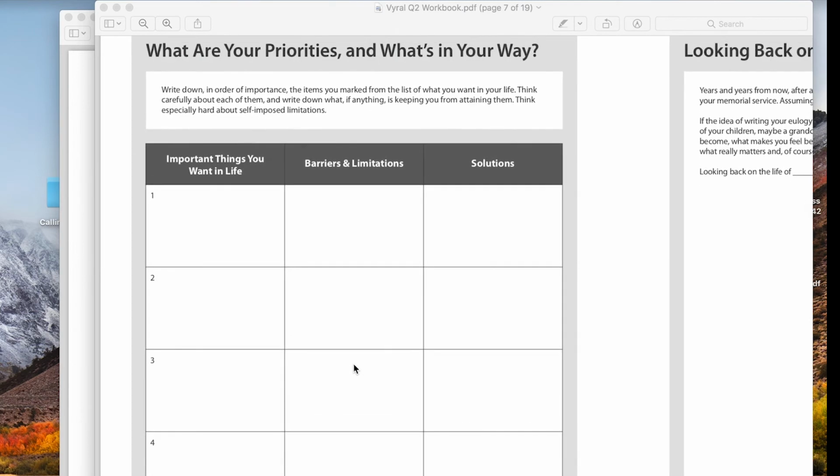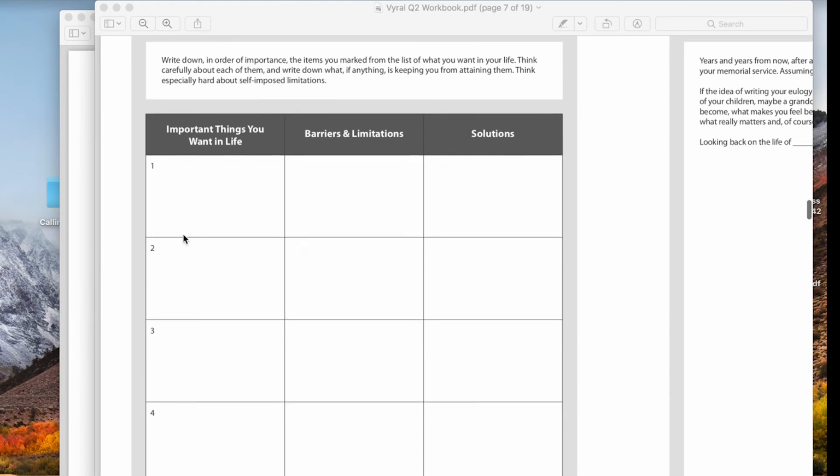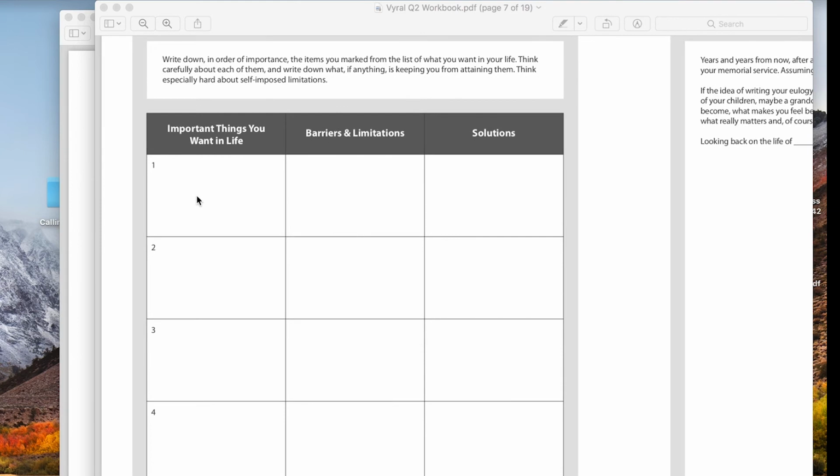And then what are your priorities? So now you've done all of this thinking about what you do like, what you don't like, what have been some of the most proud moments, what are some of the worst moments. So you should have done a lot of brainstorming and gained clarity on what your priorities are. And then just write your priorities down right here, 1 through 5. Important things you want in life. And then think about the barriers and the limitations that get in your way of making it happen. And then just jot down a solution for each one.